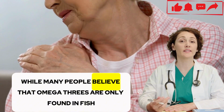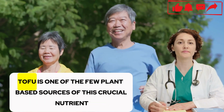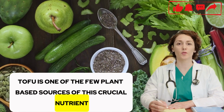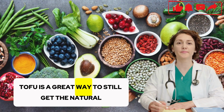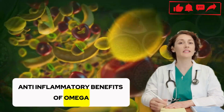While many people believe that omega-3s are only found in fish, tofu is one of the few plant-based sources of this crucial nutrient. So, if you're trying to eat more plant-based foods or avoid seafood, tofu is a great way to still get the natural anti-inflammatory benefits of omega-3s.